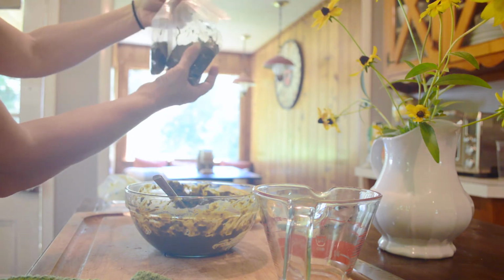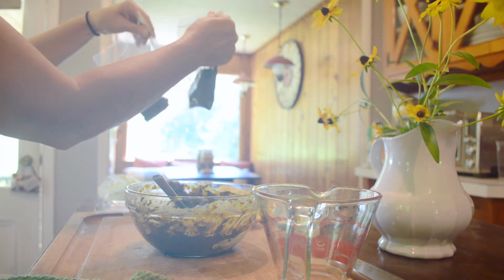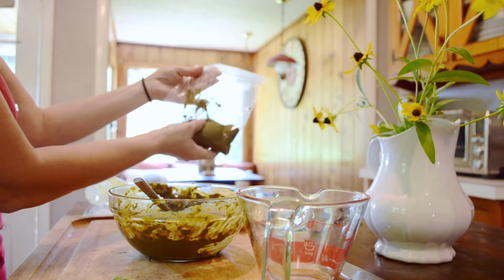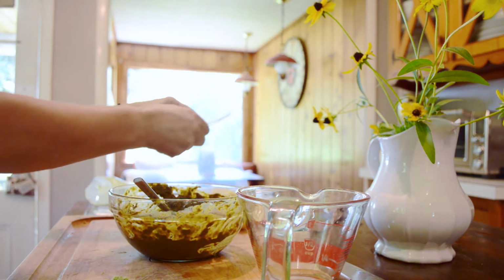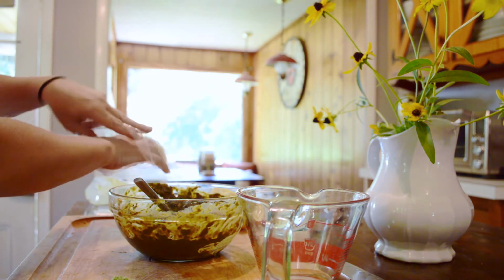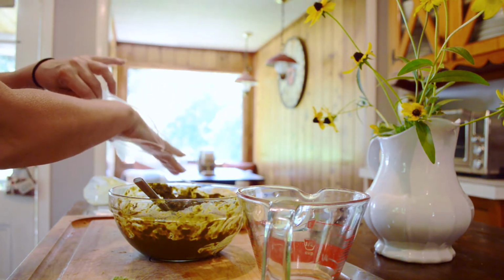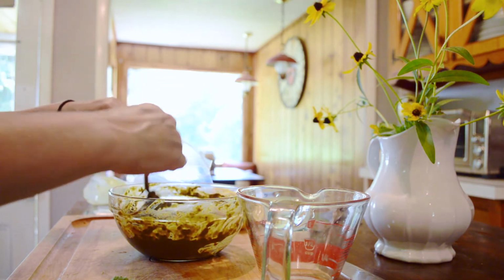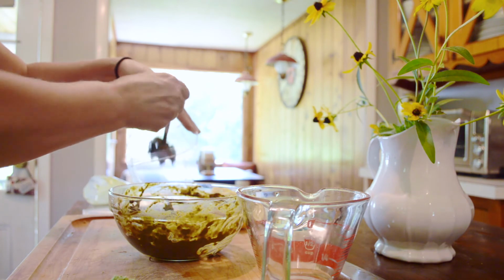I portion it out into the corner section of my bag. I try not to get it all over the bag because you don't want to lose any of that. Do it a little bit more like that. So I might have to go back and kind of equal these out a little bit better. I usually do 5 bags, and then 1 application will stay in the bowl because that's the one that I do that night. So I'm at 3, and here's my 4, and then you got to go back and add a little more sometimes.